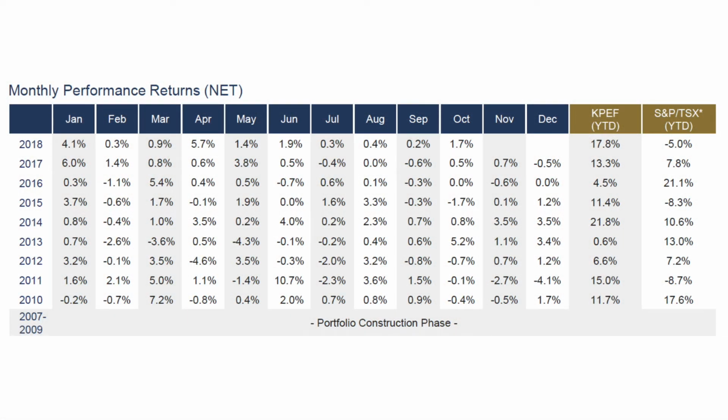Lastly, we just want to show you the performance that the Kensington Private Equity Fund has had since its inception in 2010. In the 2 right-hand columns, you'll see KPEF, that's the Kensington Private Equity Fund, and all its annual returns are listed below that. To the right is the S&P TSX, and that is the benchmark for this fund, and all the benchmark returns are listed in that column. So you'll see for 2018, so far this year, the Kensington Private Equity Fund is up 17.8%, and the TSX, our Canadian index, is down 5%, as you may already know.